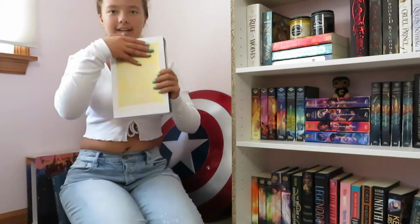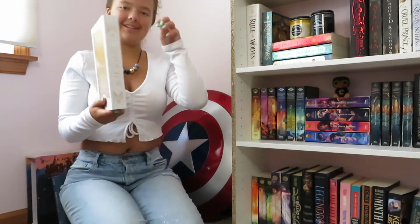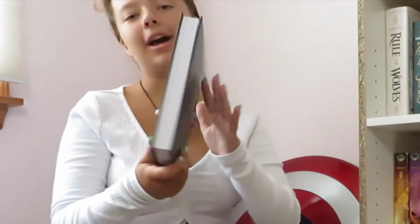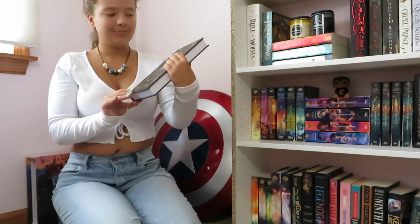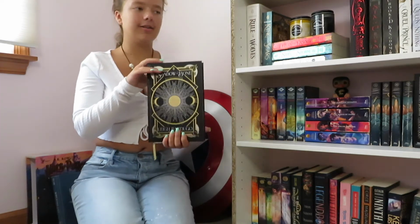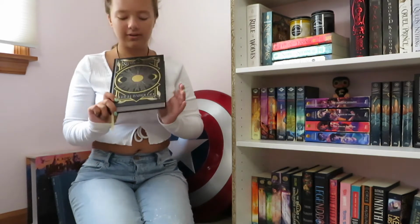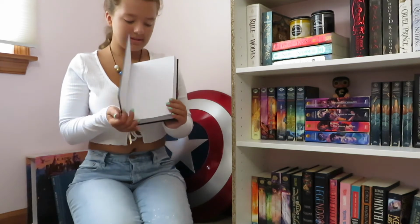It comes in this little box thing with what looks like little sun rays on it, and then you take it out of the box and that's the back, and it's just as beautiful. I will definitely be reading my collector's editions on my reread of the Grisha trilogy and Six of Crows, because Six of Crows is my favorite book, so obviously I'm going to read it again, and this is just gorgeous. How can you not read it?